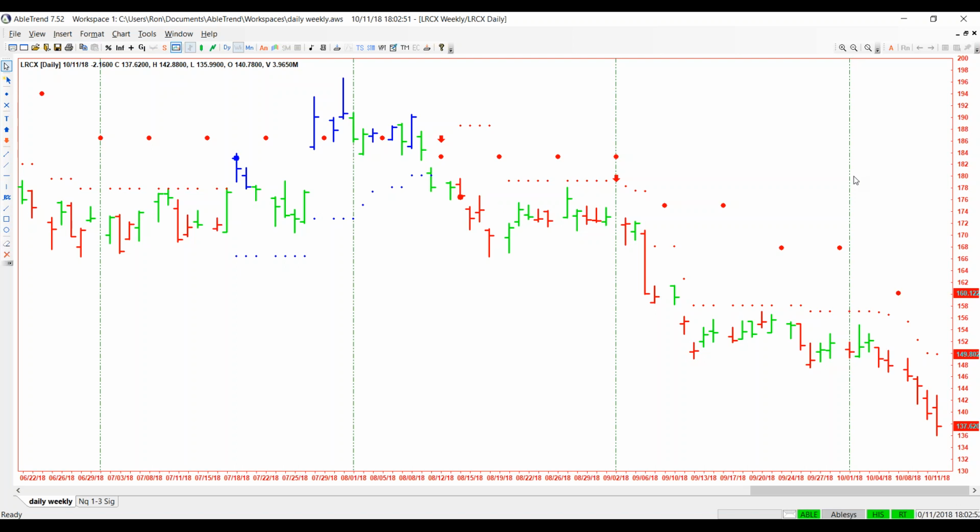So, it kind of felt like something was coming, but who could have expected this kind of massive sell-off, especially in the NASDAQ? I mean, this is getting crushed. Anyhow, same rules, same colors and dots. Everything's the same with AbleTrend, and day traders love a market like this.